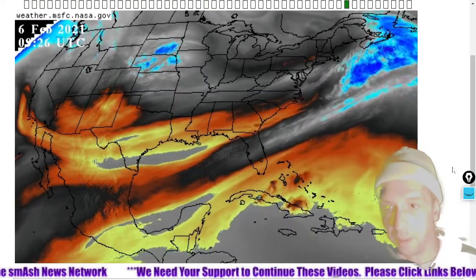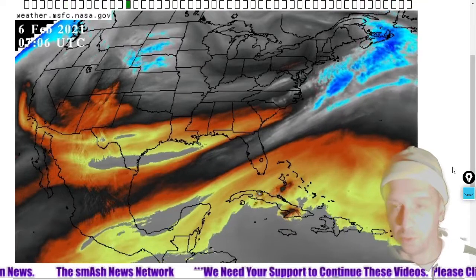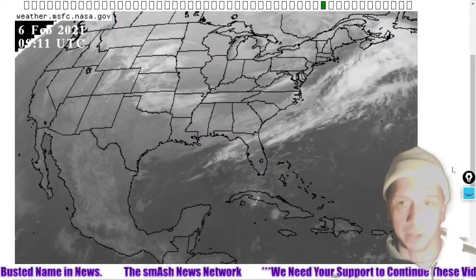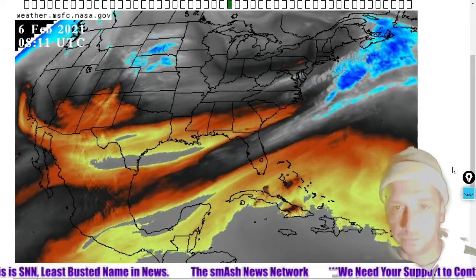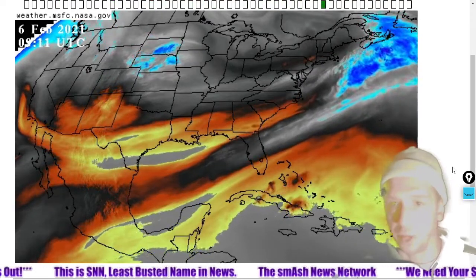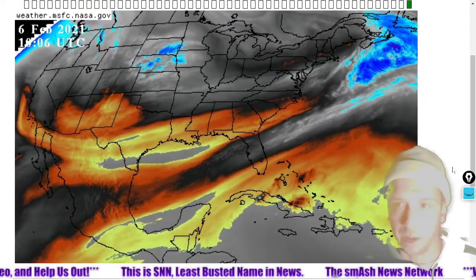Here's the water vapor map. Once again, there's the cloud layer, and there's the water vapor map. We would recommend you use the water vapor map if your Doppler radar is not giving you good information. And that moisture over South Dakota and Nebraska is on its way into southern Minnesota and Iowa.